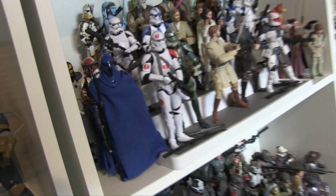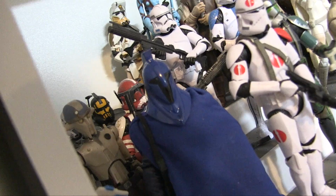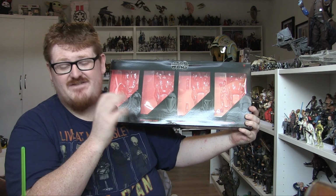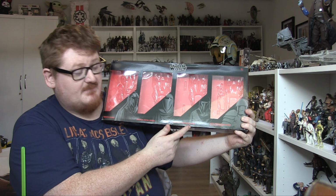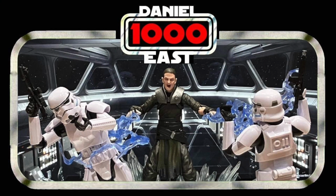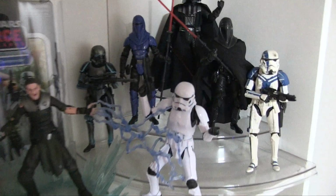So you've got the Senate Guard, which is the blue boy. Very, very cool. He's going to accompany the soon-to-be released Palpatine very, very well. You've also got the Emperor's Shadow Guard, which is famously from the Force Unleashed video game. That sits very nicely on my Force Unleashed shelf.